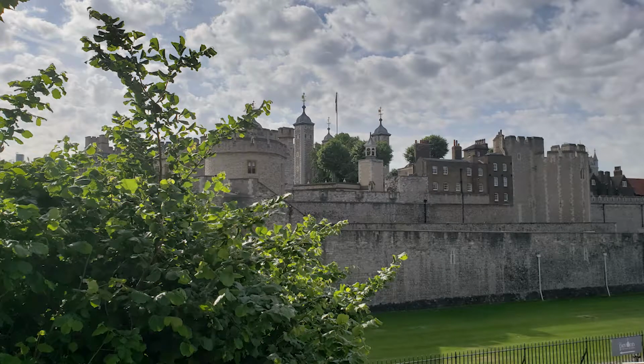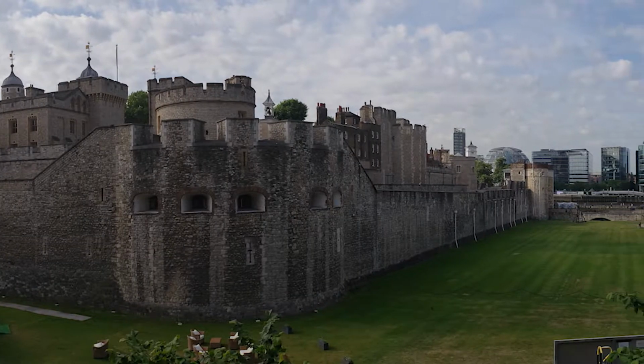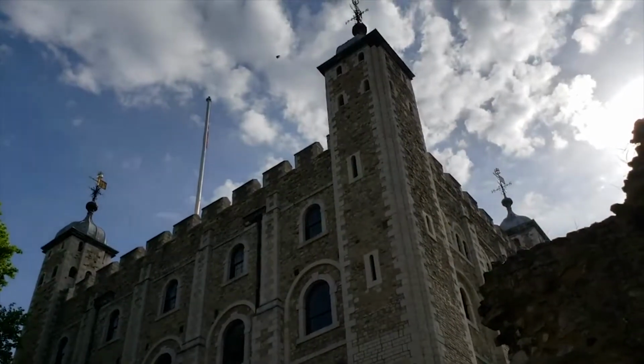After 1,000 years of history, the Tower of London is rich in the mystique and history of the British Empire, and it was the perfect starting point for our stay in London.